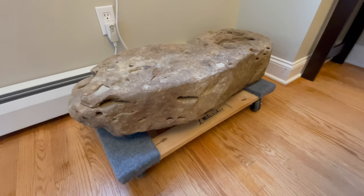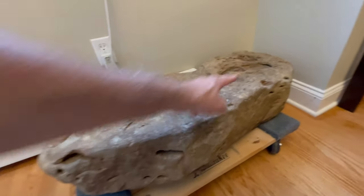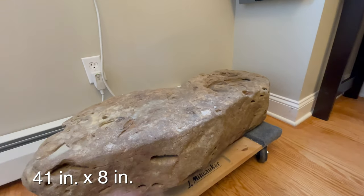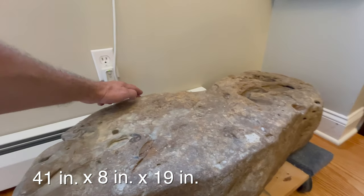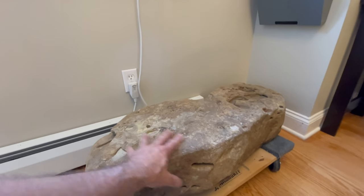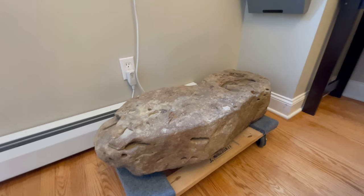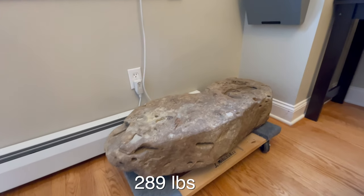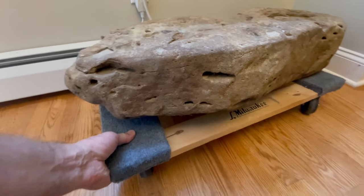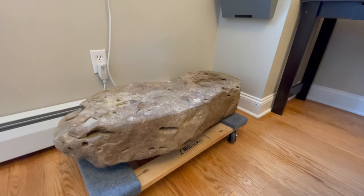All right, so here's the mystery rock, as we call it. We have this at our office. It is 41 inches across, it is 8 inches deep, and it is 19 inches across that way. And you add this all up, and we didn't just add it up, we actually weighed it. Came in at, ready, 289, that's right. This came in at 289, and we have to have it on this roller in order to get it around because it's so heavy. Let's keep moving.